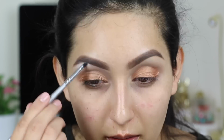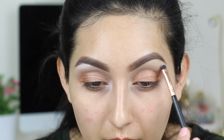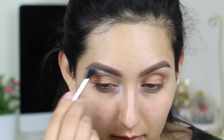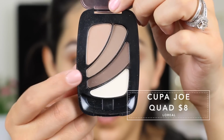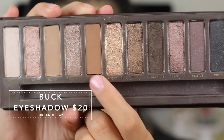Like I said, these eyeshadows by L'Oreal are insanely amazing. I literally want to go back and buy all of them because they're so pigmented and very easy to blend out and work with, so I definitely recommend those. Now for the eyeshadows that are going to define our crease, I'm going to use the Cup of Joe Quad, these two eyeshadows, with the Urban Decay Buck eyeshadow.